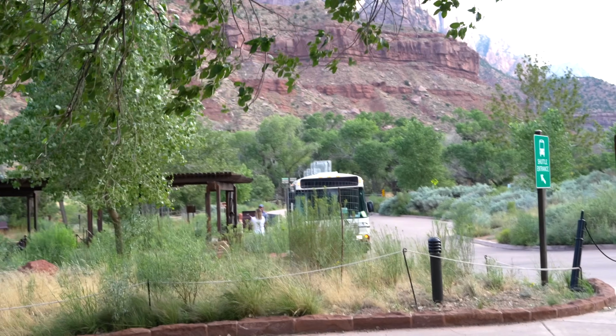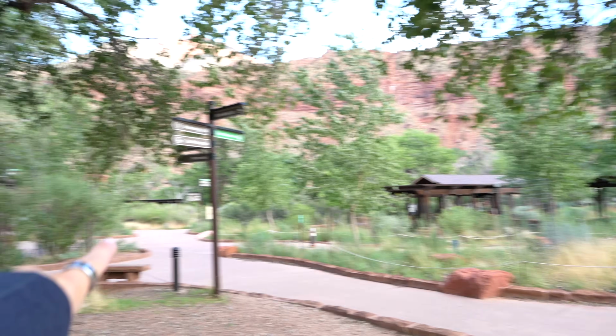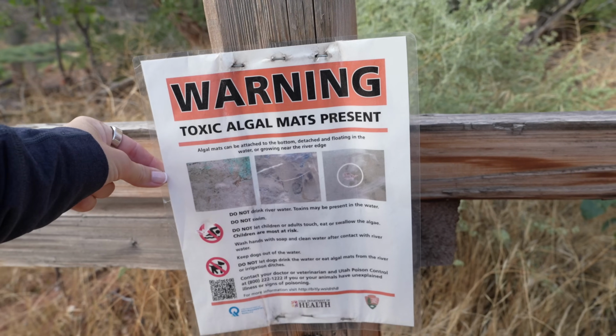So there is a shuttle system that takes you around Zion. Last time I came here, the line was all the way wrapped around. So during peak season, they have the shuttle system to obviously limit cars going into the main part of Zion. Normally, I would be doing that, but today we're just gonna go on a small little adventure around here. Oh, we don't like that.